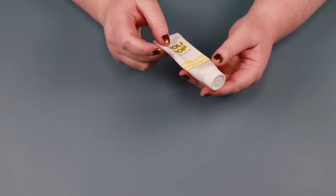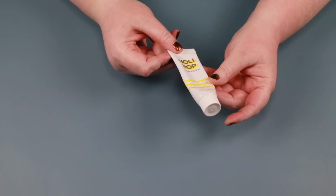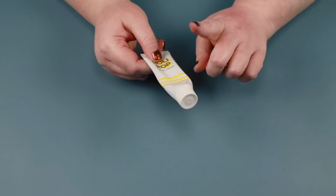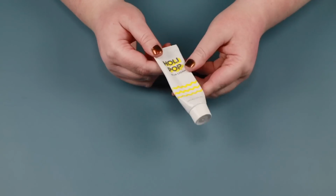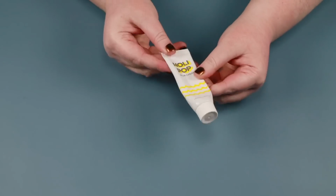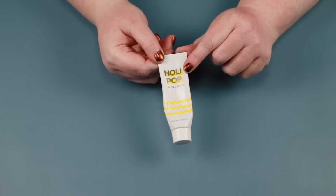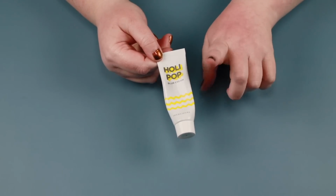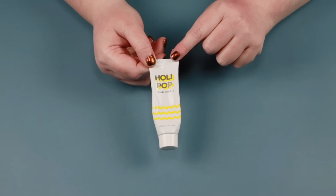Bye. Ooh, a product that I really liked. This is from Holika Holika. This is the Holly Pop, the Blur Cream. This is great. Loved it. As you can see, I have a little bit left, but I've been sitting on it and I'm like, you know, I could just kind of toss it at this point. But this is good though. I think I actually picked this up at Ulta. If not Yes Style, I can't remember. It's either Ulta or Yes Style, but anyway, this is awesome. There are a couple of different versions of this.